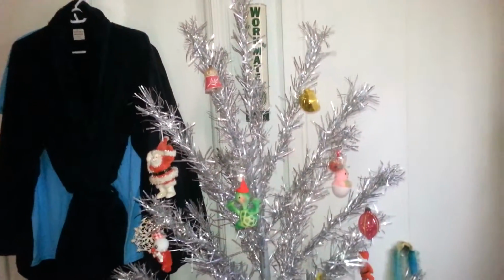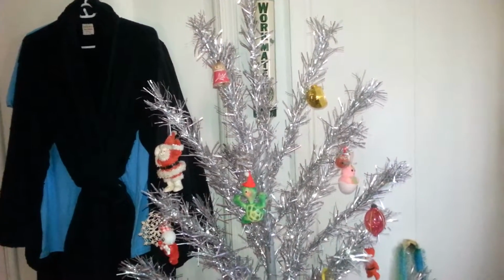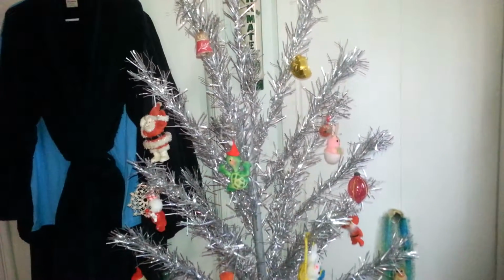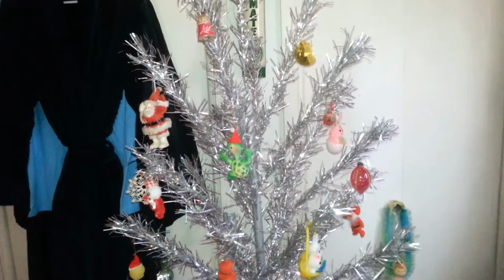And again, for those of you who didn't see the haul video, I only paid, I think it was like $7-8 for this tree, because I sold the other pieces. I sold a bunch of extra branches, and I sold the extra tree for $38. So this tree is basically free.